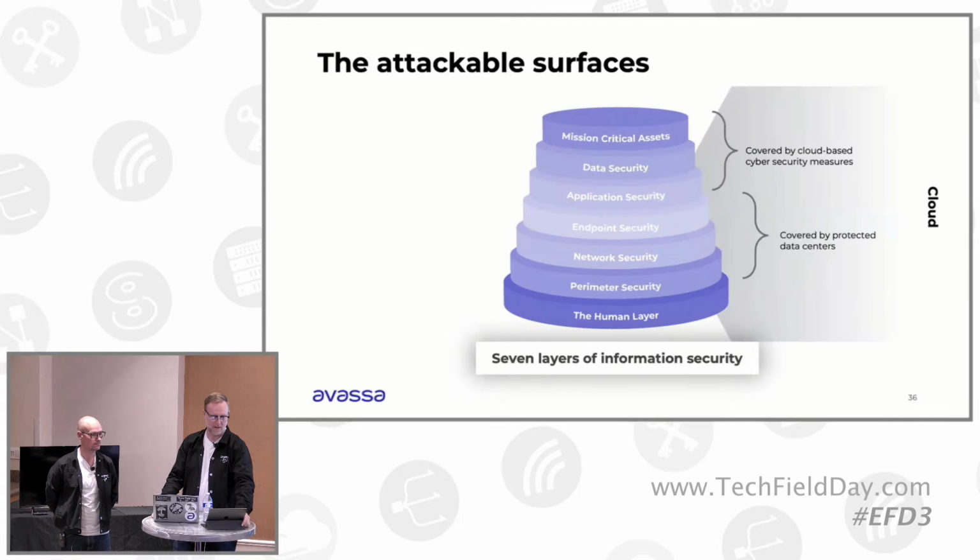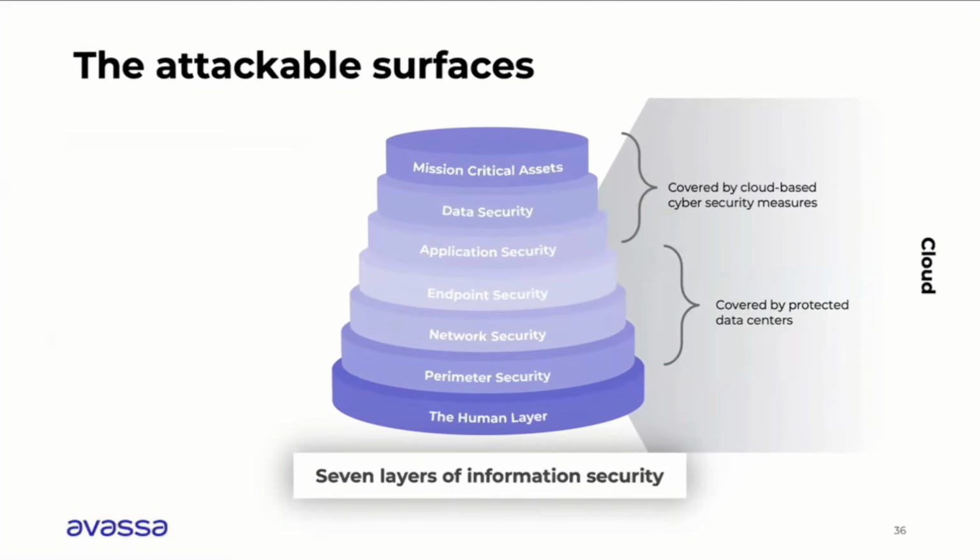If we start with the cloud, this is pretty well known, so I won't spend too much time on it. It's been around for a while and is pretty well understood. So applying these 7 layers is pretty straightforward. I like to talk about this as attackable surfaces on the right side, right? They're well known, and what that means is that there are also nice and well understood security measures in place to combat this.